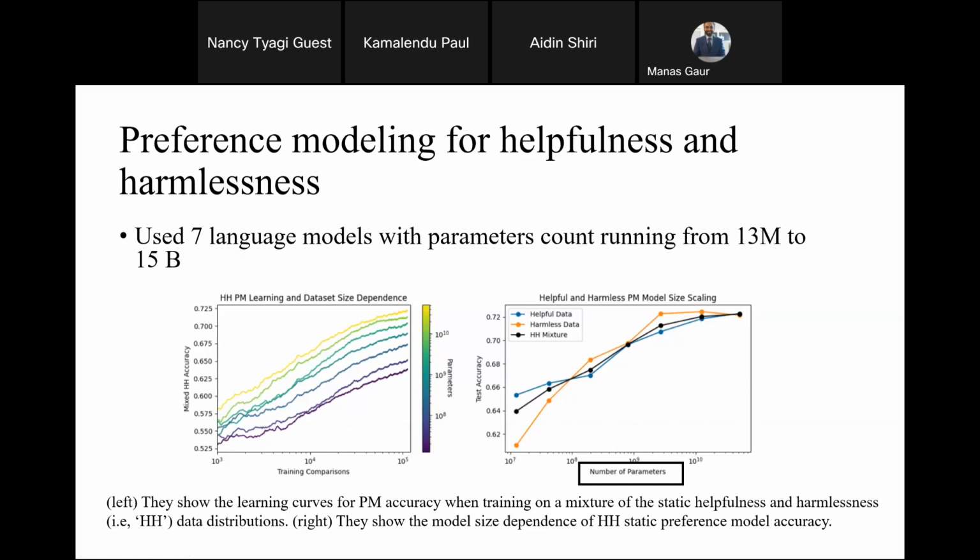They also say that their model performs better than other models of similar sizes. So this is what they show. If you see the left side of the picture, they show the learning curves for preference model accuracy when training on a mixture of static helpfulness. When we say static helpfulness, it means that the model yet doesn't have the human feedback. It's just the raw version of the language model, which has examples for both static helpfulness and harmlessness. And on the right side, they show how the model size is dependent on static preference model accuracy.